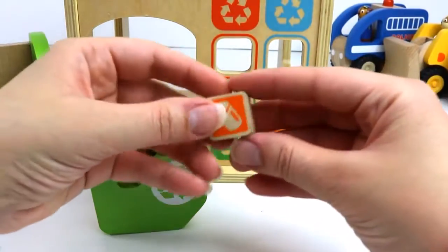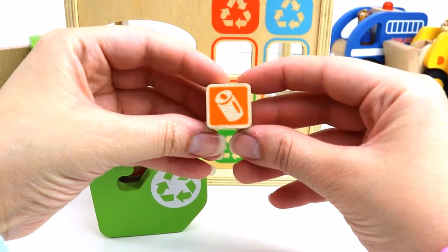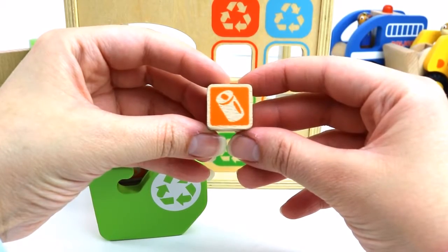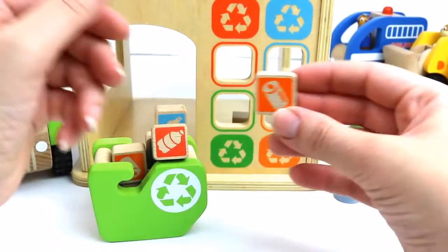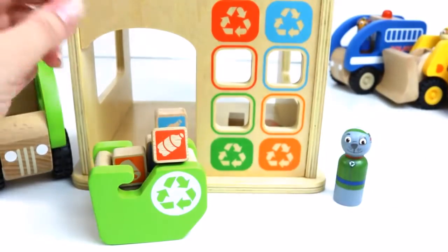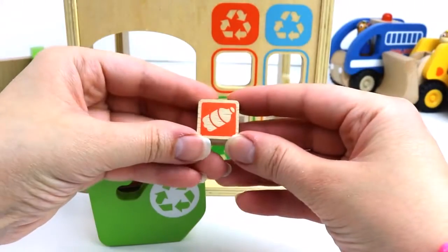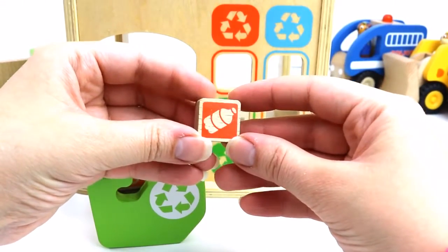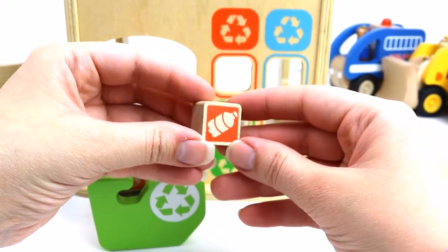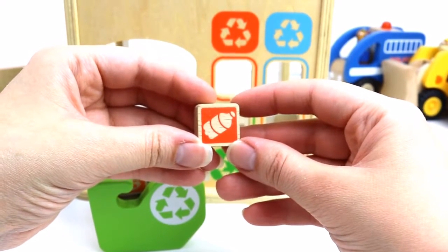We also have metal. Do you know which color this is? That's right, orange. Let's put it in the orange recycle bin. We have plastic. Do you know which color this is? That's right, it's red. It goes in the red recycle bin.